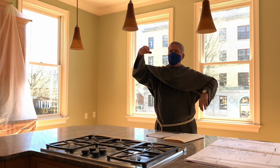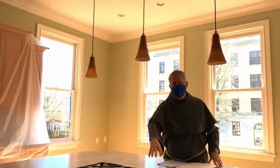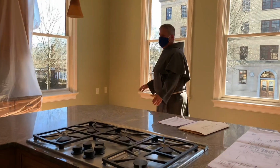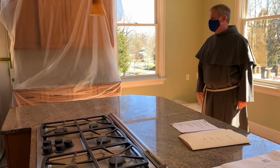It's going to have some lights in it. We're going to replace these lights, these pendant lights here, and we're going to put in a new type of cooktop here. The other thing that we're trying to do, we had in the past large trash cans that were on wheels that really look somewhat unsightly.